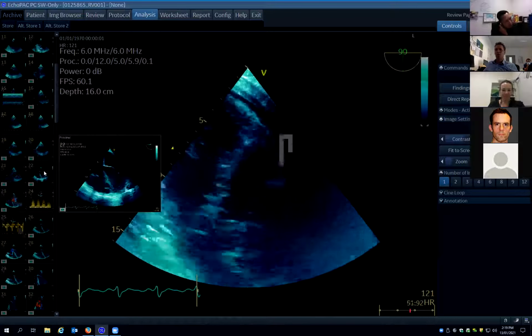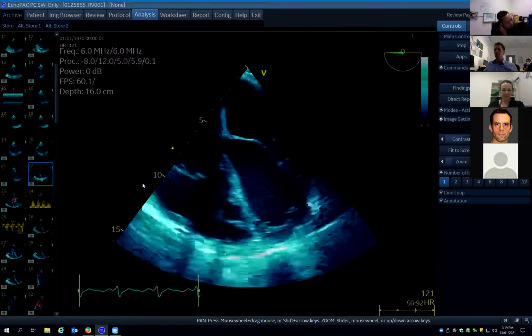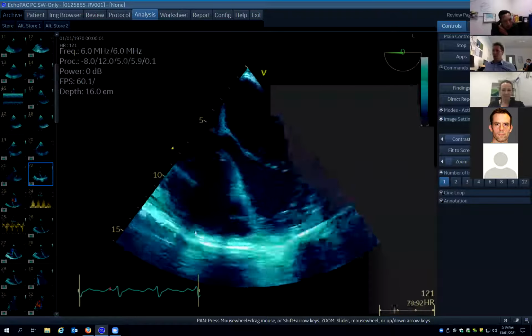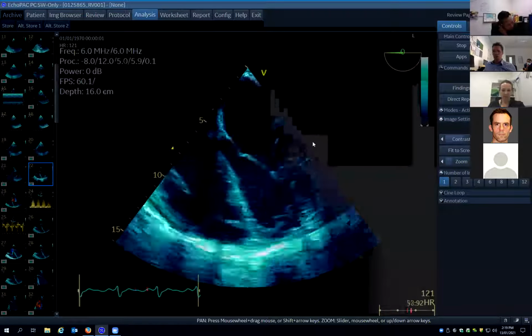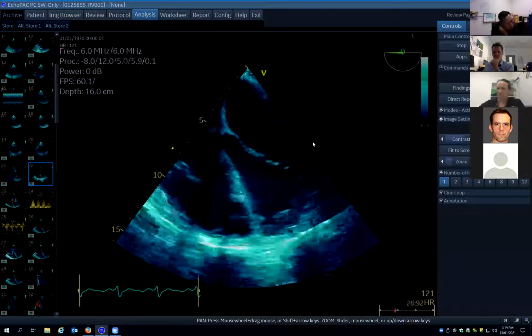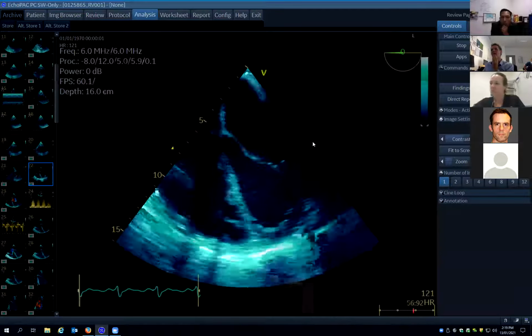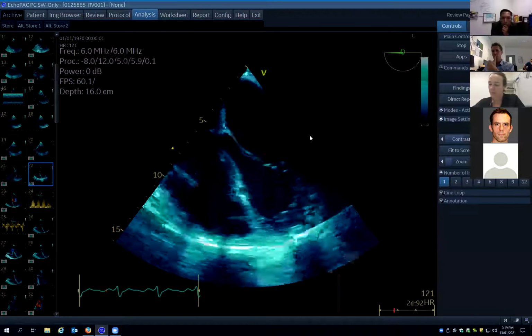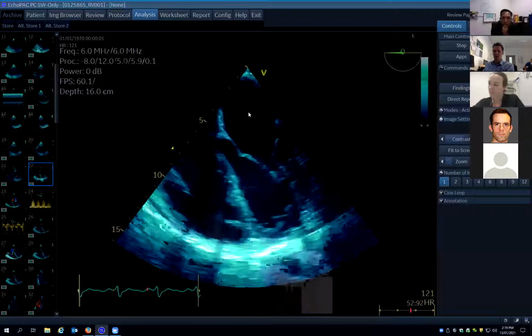All right, let's go for this one. So, Lewis, have a crack at this one. Let's just start off. So this is a TOE image. Do you know what this one's called? That's the mid-esophageal four-chamber. Beautiful.